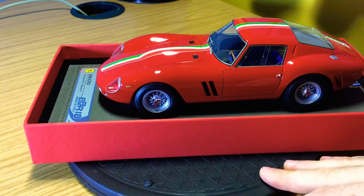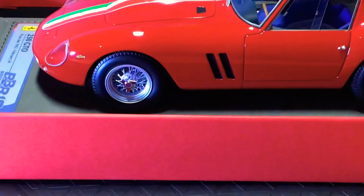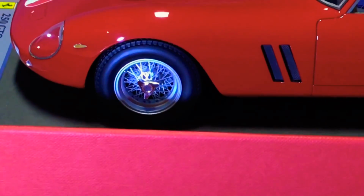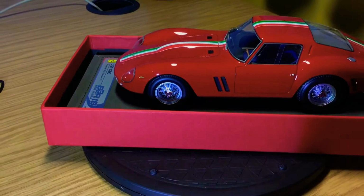You've got the silver spoked wheels as well, which BBR do a great job in replicating. See, there you go, really nicely done by BBR. A lot of detail on the wheels and the rims. I just think it looks really nice. Sets off the age of the model really nicely.